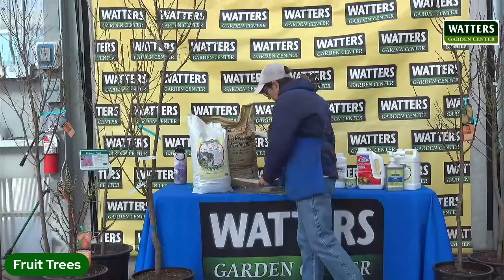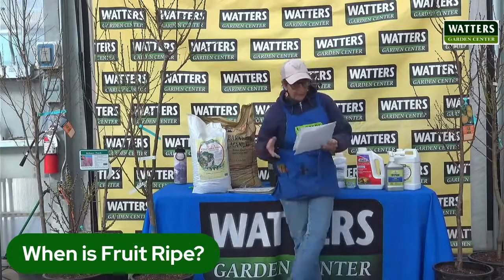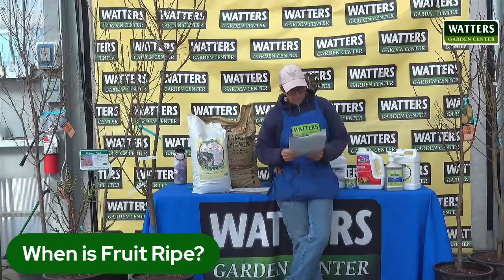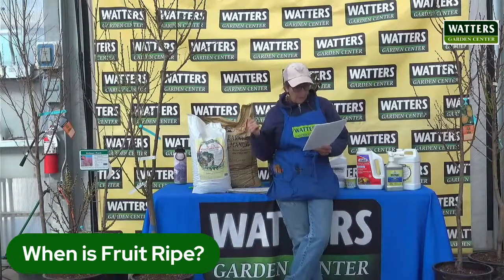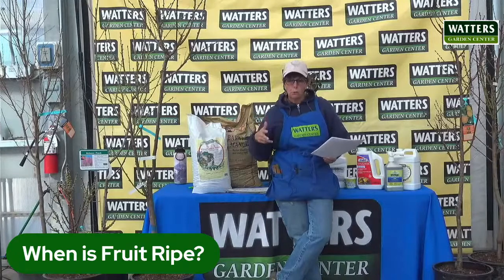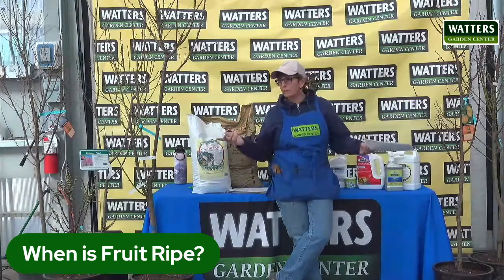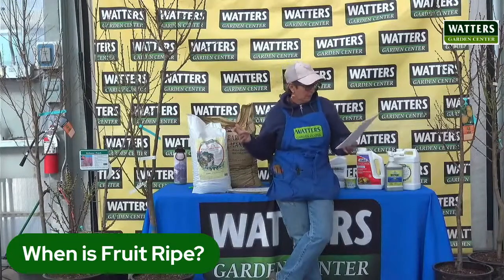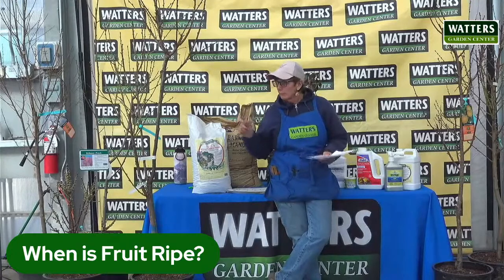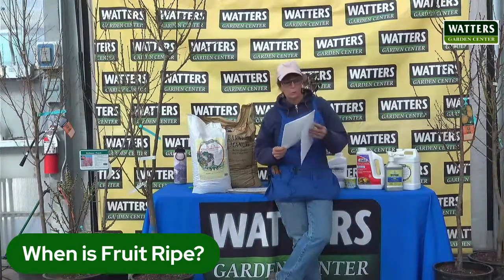Okay, so when is my fruit ripe? I found these facts the last time I did this class, so I'll just kind of touch base with you. Pears, usually in September, mid-September, towards October. If you have a lot of fruits, you can check to see if they're ripe. Your seeds will be slightly light brown inside. They will be hard, which is normal for them.